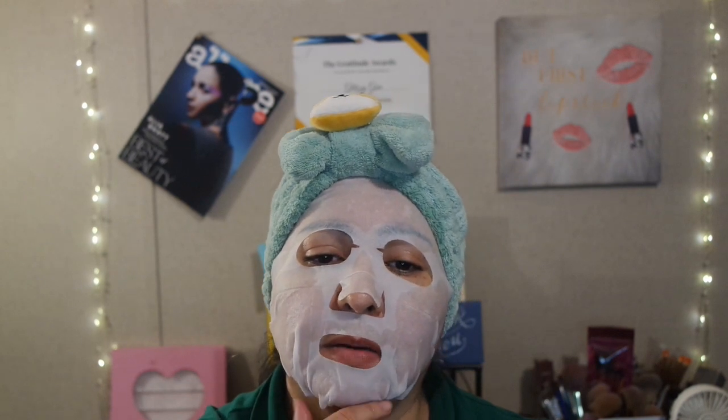So if you're very sensitive to fragrances and you don't like citrus scents or almost a plant essence type of scent, then maybe you shouldn't get this mask. But if you're not that sensitive to fragrances, like I said, this is very lightly fragranced, very mild, then I would recommend this mask. It's just like your regular sheet mask.